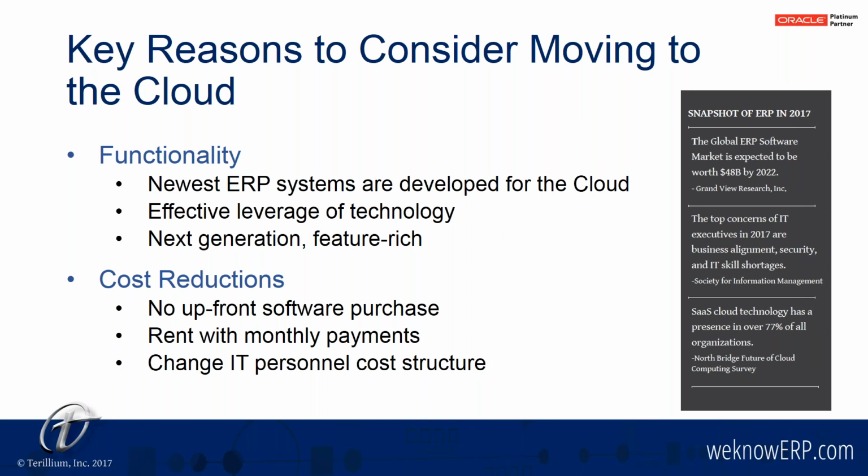Cost reductions. Again, I want to emphasize that you need to look at your particular scenario, what you're coming from, what your maintenance fees currently are, how many users you've got, and then you need to go look and see what that looks like if you try to move to the cloud, whether you're moving to an IaaS, infrastructure as a service, or software as a service kind of scenario.